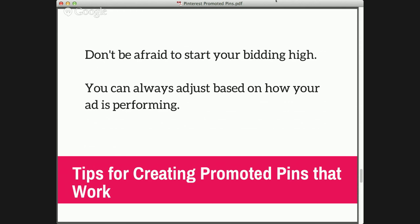So back to bidding, another tip for this is don't be afraid to start your bidding high. Don't be afraid to get aggressive with it. So you can start at $2, $5, whatever, but keep an eye on it. Hopefully what happens is you put in your bid at $2, $3, $5, whatever, and that's going to help your ad get some traction. It's going to get it out into the feed so people are seeing it, they're commenting, they're posting on it, and that'll help drive your costs down.